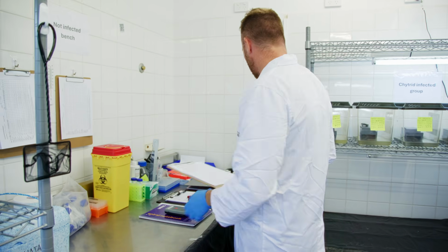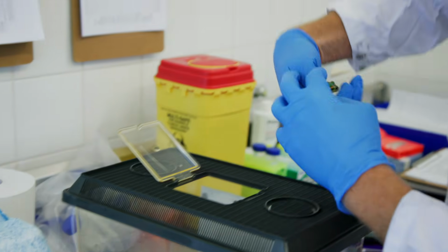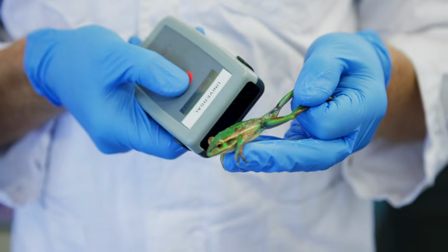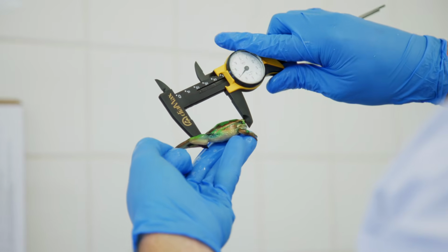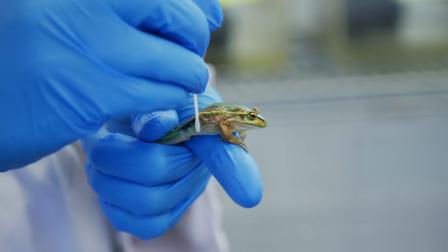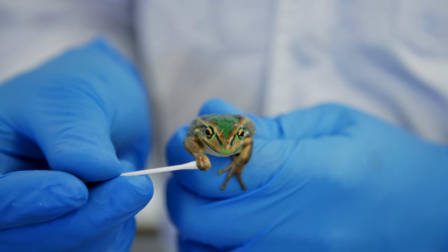So we start here in our dedicated laboratories at the University of Canberra. We process all our frogs. So we weigh them, we measure them, we microchip them so that in the future when we release them, when we recapture them at our wetlands, we can actually say who they were and link them to a treatment in the past.